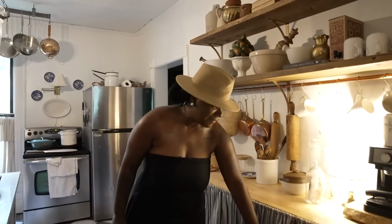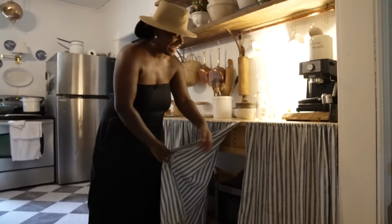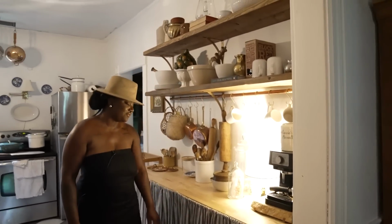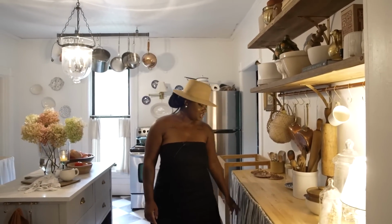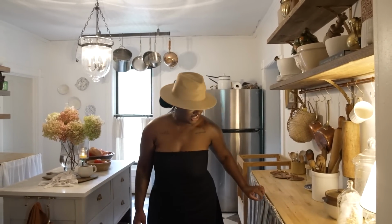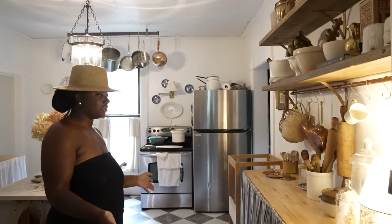Below, this is where the microwave is. There are certain appliances that I'm okay with seeing, like the fridge and the stove. But microwave and dishwasher, those gotta go. So I found a way to really just kind of mask them and hide them, but it's still being functional.